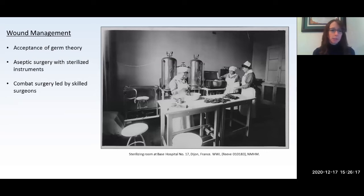With the wide acceptance and understanding of germ theory came a better understanding of the importance of aseptic surgery with sterilized instruments. Aseptic surgery was largely impossible near the front, but sterilization was routine in the hospitals. Also, combat surgery was performed by trained surgeons, which was a change from the Civil War when a large number of operations were performed by contract civilian doctors without trauma experience. And this image is of nurses sterilizing equipment at a base hospital.